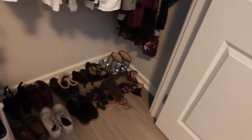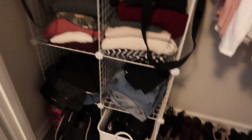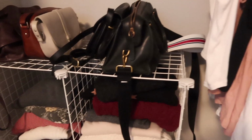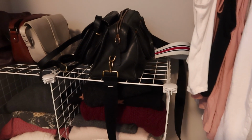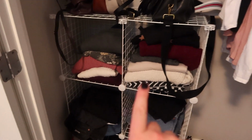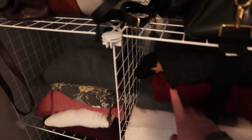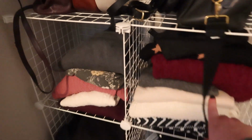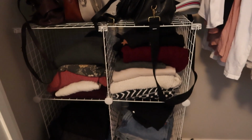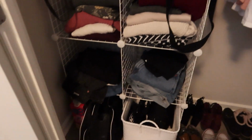Those are all of my shoes, not including the ones that are at my front door and the ones that are in my coat closet. I've got my purses here. I love all of them very much. There's an extra strap that I use for this leather bag. I have my cardigans on that side, my regular sweaters on this side. I've been kind of loaded up on sweaters at this point. The top, all but one of them I think are new for this season in terms of sweaters. And I'm hoping it gets kind of cold around here.